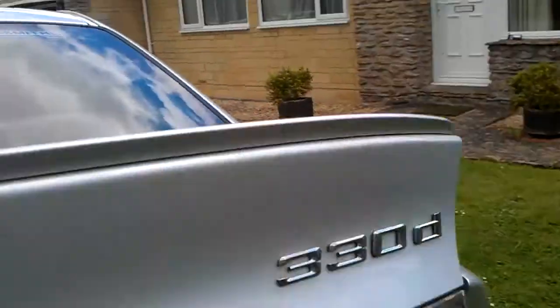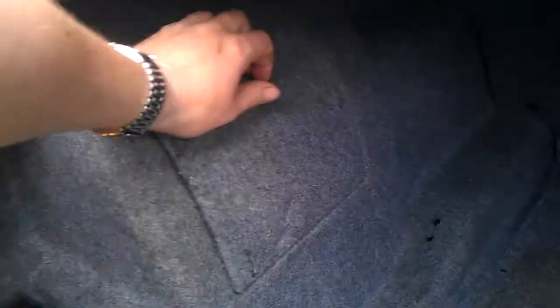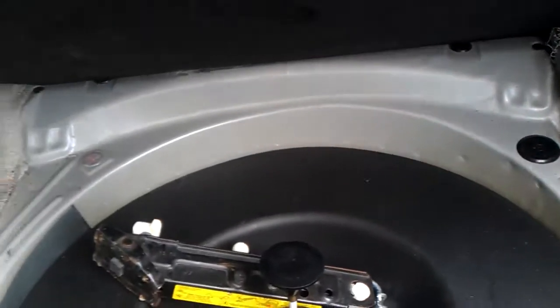In the boot space, I've just washed this off, so there may be a bit of water in the boot here. There's a CD player. I haven't checked it, but I assume it works. The twin lights are working in the back here. There's a spare in the back. There is the toolkit with the locking wheel nut, which I've checked over.